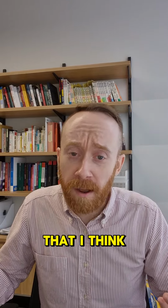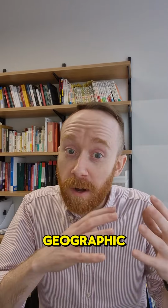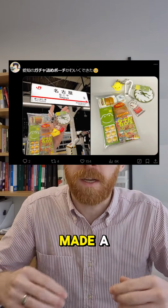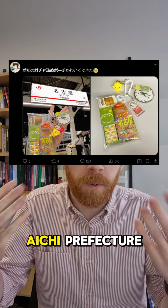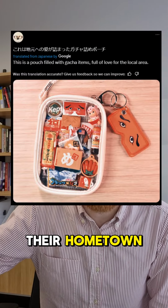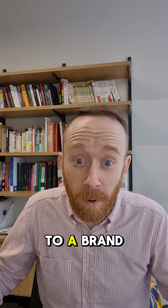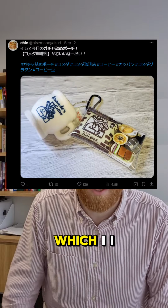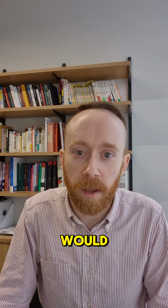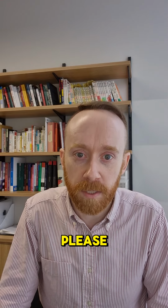And there's a few that I think are charming of ones based around geographic locations where either people like to spend time or are from. This person, for instance, made a gacha tsume pochi centered around Aichi Prefecture, and here's one that is centered around Fukuoka, where the person says is their hometown. Indeed, you can even show your loyalty to a brand, such as this one here for Komeda Coffee, which I want. I really like this one. I would like to buy it. Please send it to me.